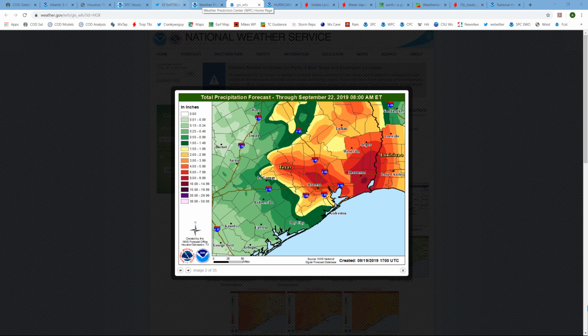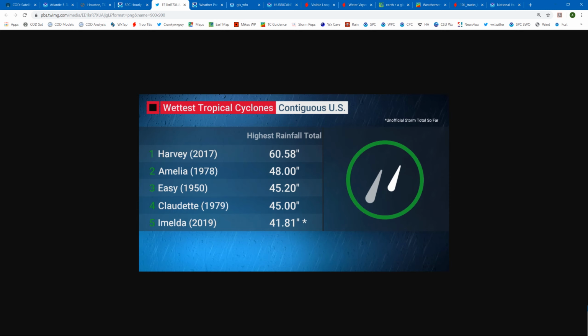Even though they're no stranger to this, they've had storms like this, like Allison in 2001 that dumped like 35 inches. So you have that, and maybe the tax day floods. I mean, this has happened before, but this is pretty serious, even for them. This is getting pretty serious.